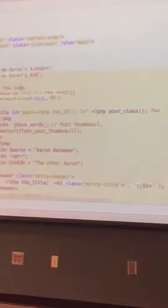Oops. And this, by the way, is the very best way to learn programming. Do it and see what happens. And when it breaks, figure out why. That's how we all learn.